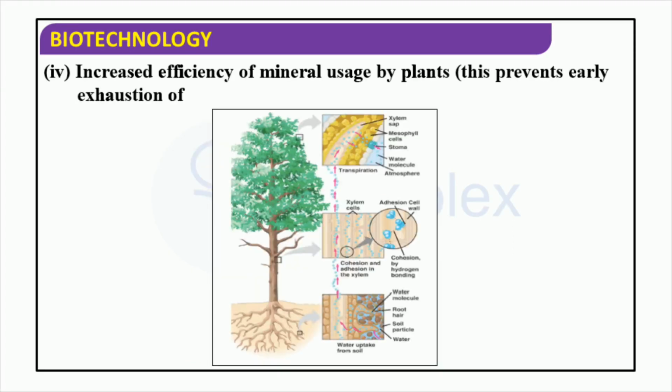Biotechnology is a significant area of industrial utilization. It allows us to boost the efficiency of mineral usage by plants, which aids to avert the premature exhaustion of soil productivity. This is especially relevant in areas with restricted natural resources, where competent use of these valuable assets is essential to upholding a healthy land. Through biotechnology, we can enhance and raise the yield of plants and crops, decrease fees, and contain environmental hazards.